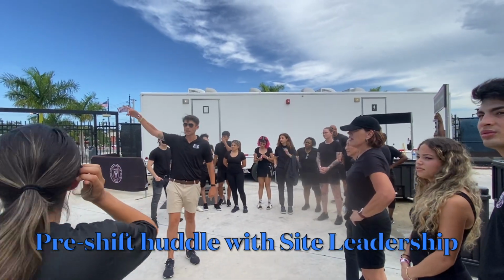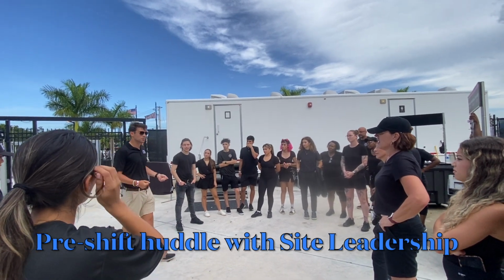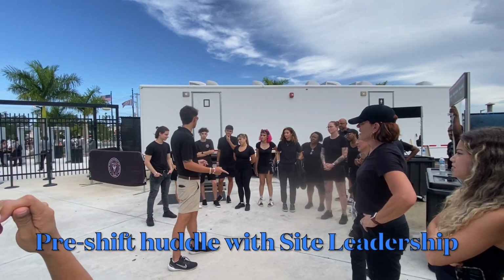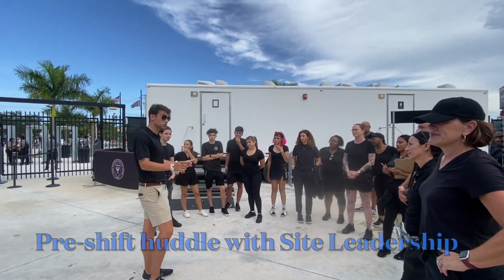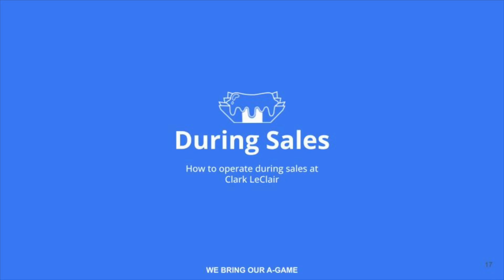Everyone will introduce themselves, and then our site lead will go over policies and the flow of the operation for hawkers, pushcarts, and main stand staff, as well as leadership, and then acknowledge the fact that everyone is here to make money and review tips to maximize tip potential over the course of the shift for all staff. At the end of the huddle, we'll gather back in the circle with our left arm in and say cheers on 3. Next, let's review what you need to do and how to operate during sales at Clark LeClair Stadium.